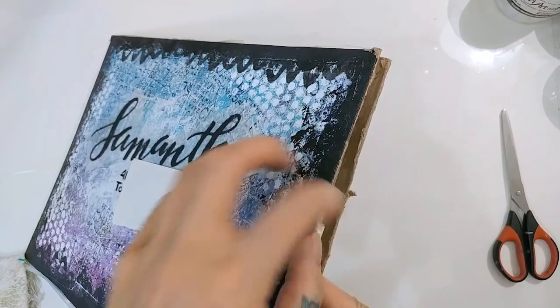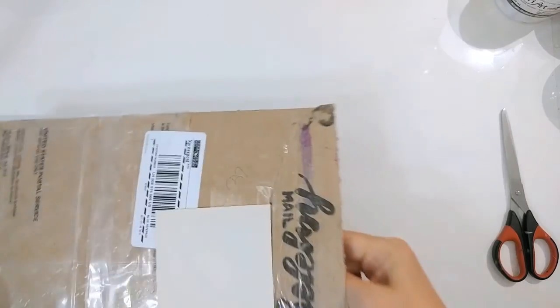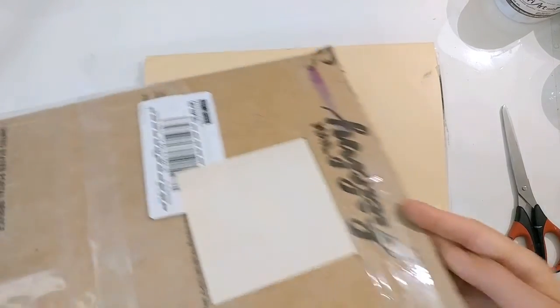All right, let's get this out. Oh my God, it looks like tissue heaven. It looks like tissue heaven. When I die, I want to go to tissue heaven. It's in a folder and everything. Oh my gosh. Okay, calm down, calm down.